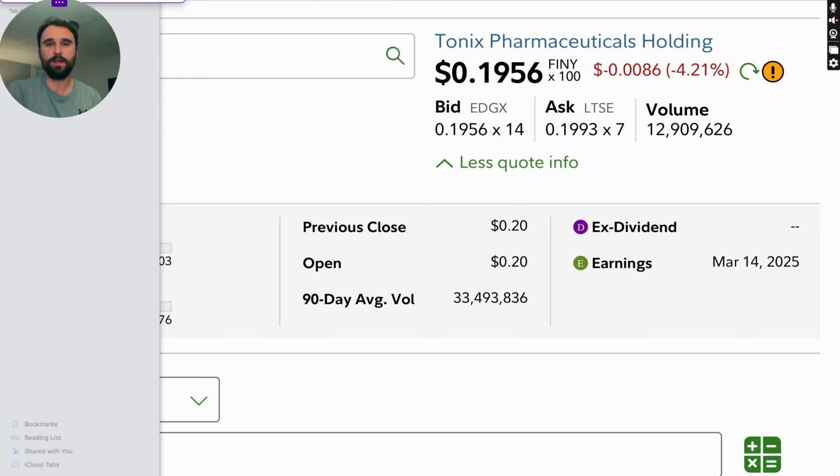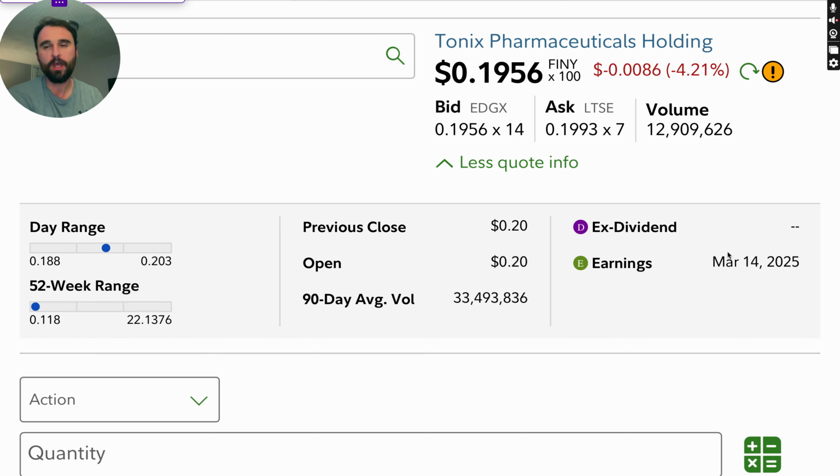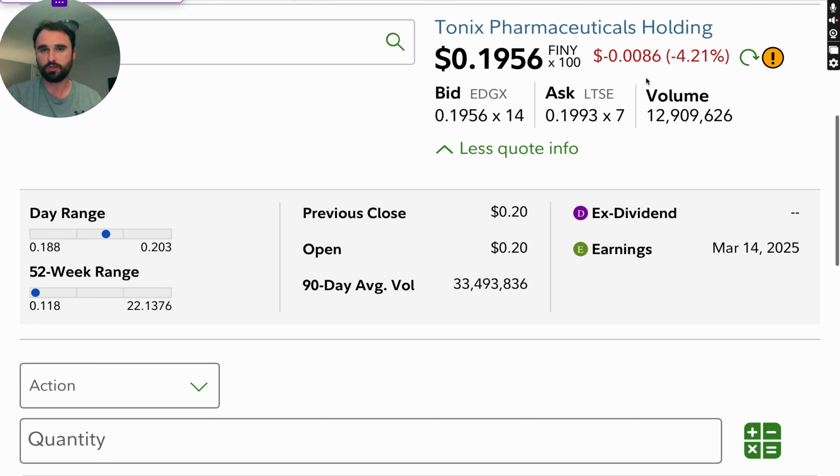And today we have Tonix Pharmaceuticals. Now, to begin, I actually own shares in this stock, so just a quick disclaimer, I do own a position in this company. That being said, this company is trading under 20 cents per share, and I'm going to kind of explain why I bought into this stock and why I think this company could do very well.